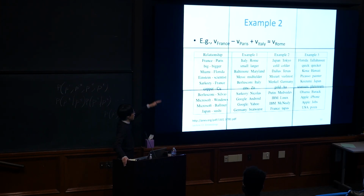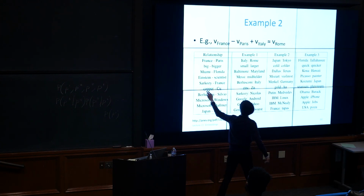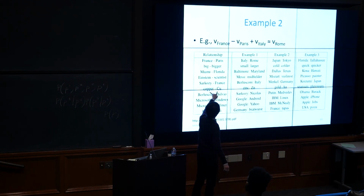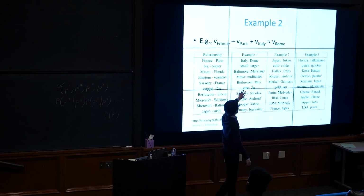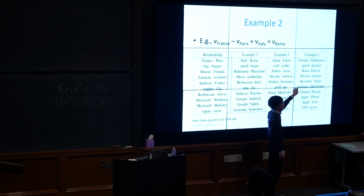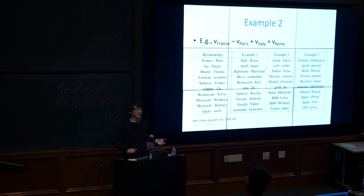But if you go through this paper, there's a ton of these other examples, and sometimes it's wrong, right? So if you take this relationship vector between copper and Cu, which is the elemental symbol, it gets zinc and gold correct, but it then relates uranium to plutonium, right? So it's not perfect, but again, the embedding space is good enough that it does pretty well on a lot of these.